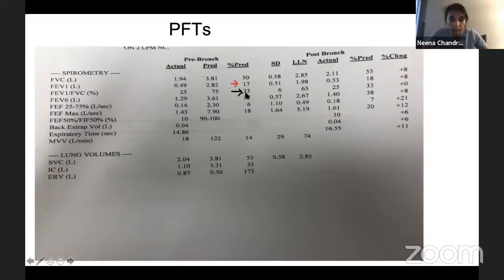If you see here, he's at 33%. That's really bad. Poor, poor lungs. Because you already know it's below 70, he's very obstructed at 33%. Then you go to FEV1 to see his severity, and it's 17. That's very, very low. And then you look at the FVC as well, which is 50, and that's low too.